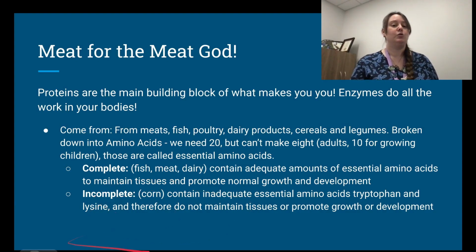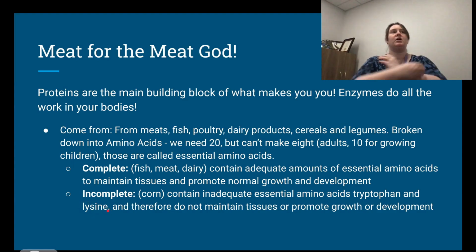And I've got a story for you. But anyway, it contains inadequate essential amino acids, tryptophan and lysine, therefore does not maintain tissue or promote growth or development. So basically these guys don't have the two things. Remember, this guy right here, if you remember from last chapter, turned on a lot of the enzymes to break down proteins. So we need this guy. They are actually very, very important. Even cats need this. This is why you can't feed cats straight up corn byproducts and stuff like that.